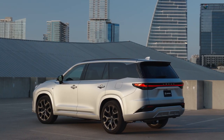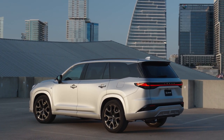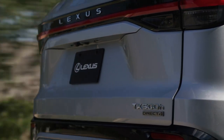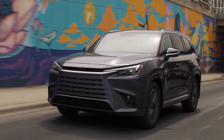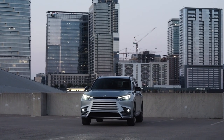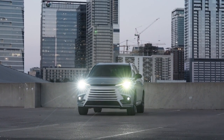Lexus's foray into hybrid technology with the TX is nothing short of revolutionary. The TX 500H Hybrid, with its dual electric motors, not only offers enhanced horsepower, but also ensures efficient energy use, translating to notable fuel economy. The TX 550H Plus, however, is where Lexus's electric ambitions shine the brightest.